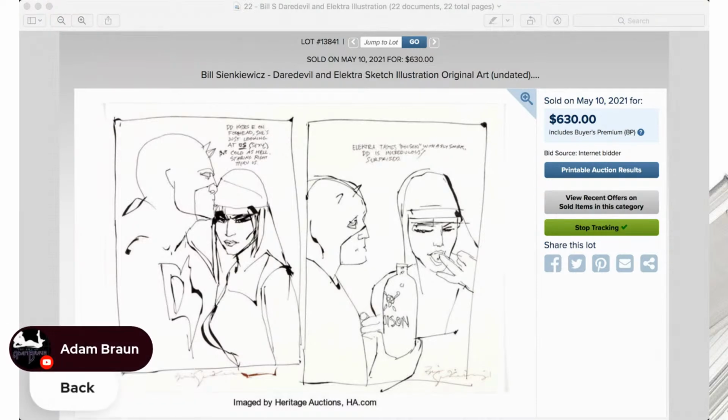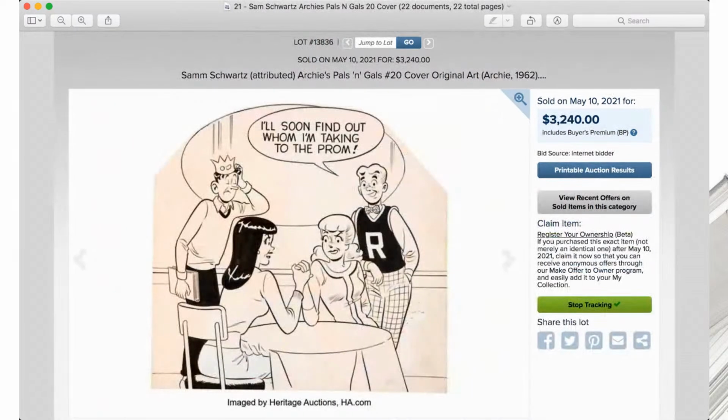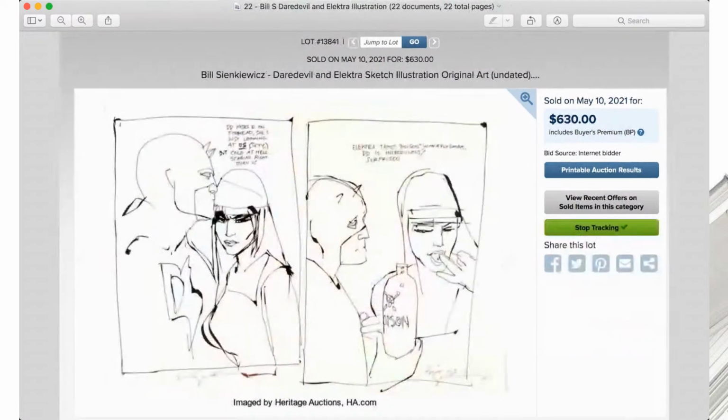I'm not sure which piece Adam's talking about. He's saying that one of these pieces had artwork on the back. Maybe he was talking about the Archie cover. Not 100% sure, but you can chime in with those details.